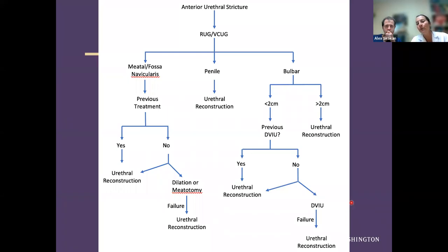And then the bulbar urethra, there's an option of dilation, as Dr. Skokan was saying, and that success rate goes down the more treatments you get. So eventually the right answer would be to get the patient into the operating room and do a urethroplasty. And then it really depends on how long that stricture is on what you do: if you cut the stricture out and sew the two ends back together, or if you need to place a graft, and you can place it ventral or dorsal.